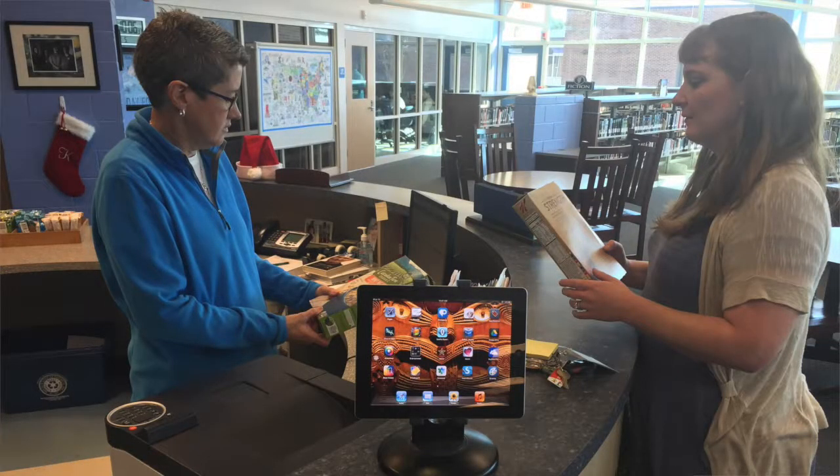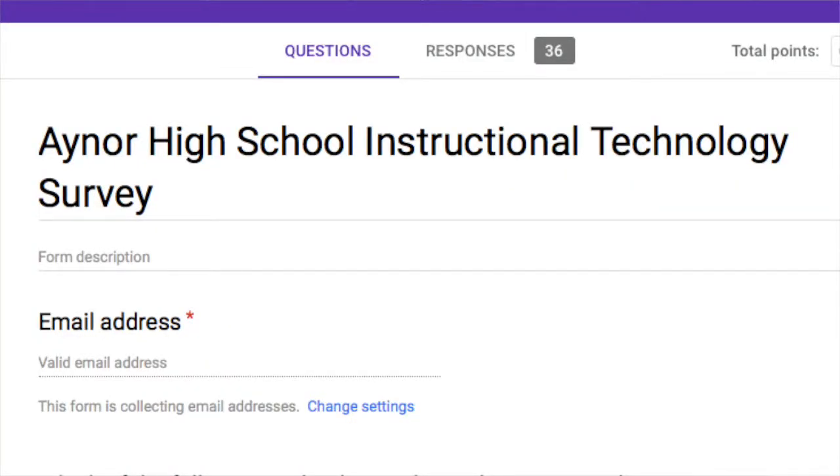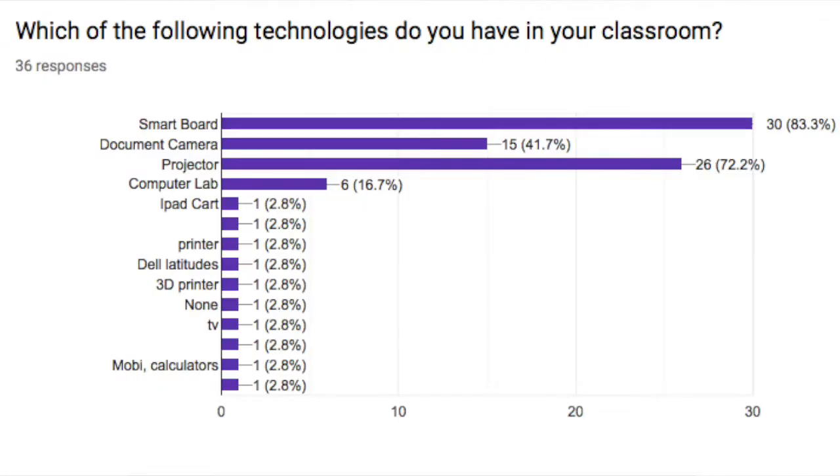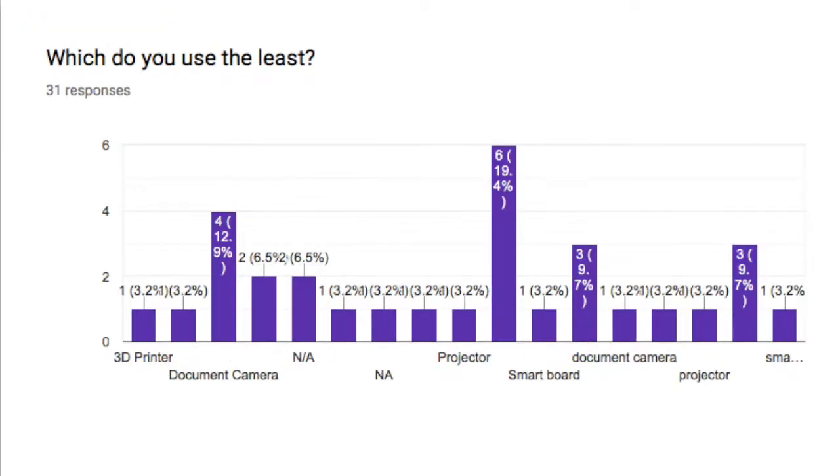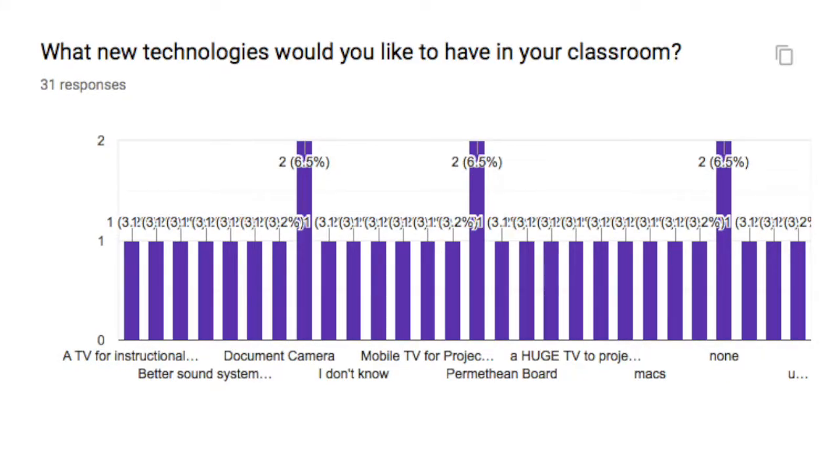This was really telling, especially working with our media specialist, who's in charge of our technology. She was able to glean from the survey and some of the things that we passed out and took back to find out what we were using, that we weren't using a lot of technology daily. We had a certain group of teachers who were using it frequently, and then a certain group of teachers who were not using it. And to me, that was one of our deficiencies. The thing that interested me the most was, how come we weren't using this technology when it was available to us?